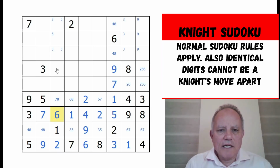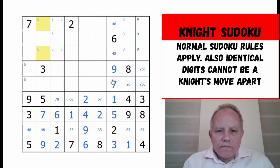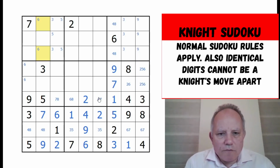Now 6 here is seeing all of those cells, one of them by knight's move. So we can put a 6 in one of those 2 and one of those 2. Not sure what else we've got. I mean, this central box is looking quite restricted. And I'm wondering if maybe I should enter all the constrained possibilities, but that might be going a bit too far at the moment. Let's see if there's just anything else I should be picking up first. I don't know. Let's do it in the corners.